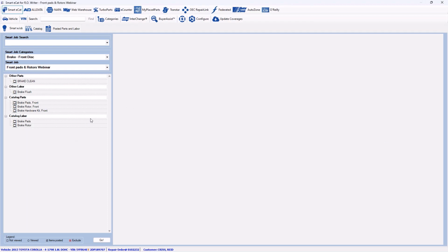In this case, you'll notice mine's fully loaded. And what I mean by that is it kind of gives you an idea of what smart jobs can do if you've got skin in the game and you take the time to build them the way you want them. I want to make sure that my service writer doesn't forget to include brake clean. We all battle parts deficit. There isn't a shop out there today. If there is, kudos to you, man, because it's a hard thing to get over.